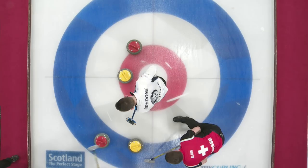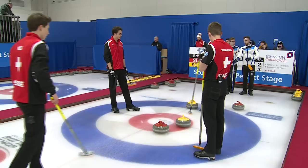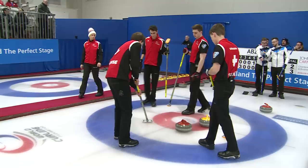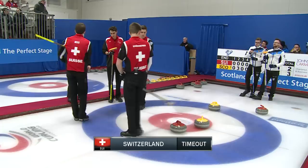I think they've replaced this pretty good. Yeah, the replacement of this backstone's fine. Yeah, the timeout called by Switzerland. Yeah, then we have a hinder card or the not just a technical one, but an actual timeout to bring the coach out.